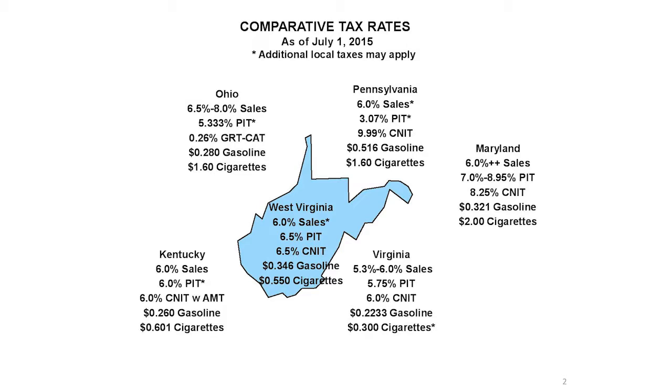And in West Virginia at the state level, we have a 6% consumer sales tax rate. It applies to sales of goods and taxable services. There are a few local governments in West Virginia that can impose an additional tax of up to 1%. Compared to neighboring states, our neighboring states are Kentucky. There's no local sales tax in Kentucky. Kentucky has a 6% sales tax rate at state level.